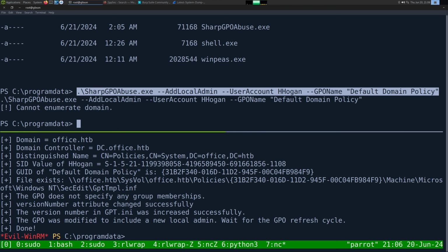Okay, so I said I like the shell that RunasCs gives me. Apparently, it gave me a bad shell. I'm not sure what that's about. Let's see, does not specify any group memberships. Okay, so I think we got it.